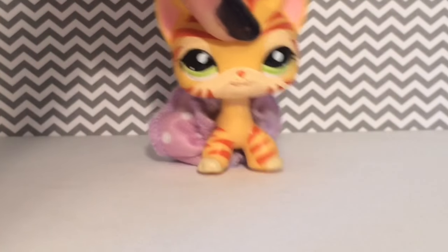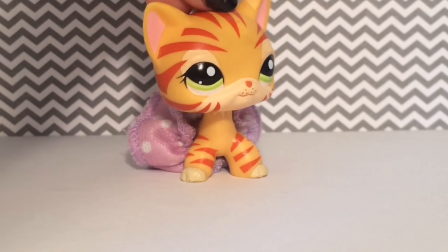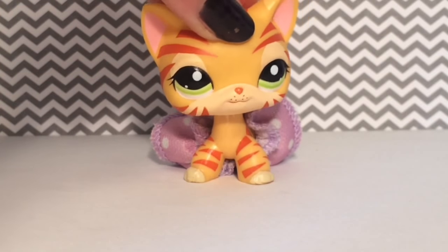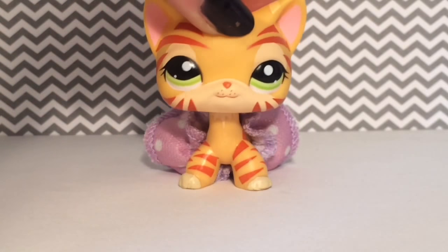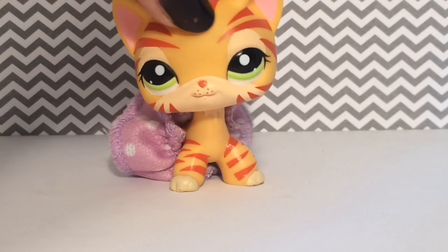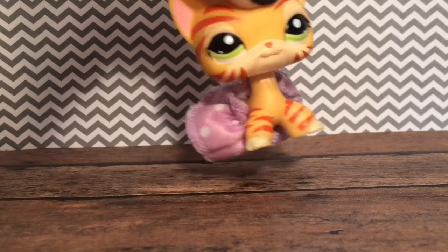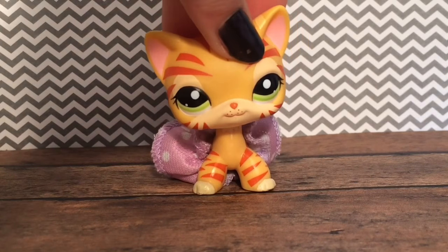It's lighter colors and your LPS is the main focus, and the background isn't too much, and you're not just looking at the background instead of actually listening and watching the LPS. I do think that this background is better for when I'm just talking, but for an LPS series, this might look better, but it's still a little plain, so let's add some accessories.